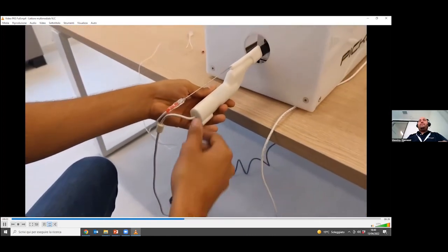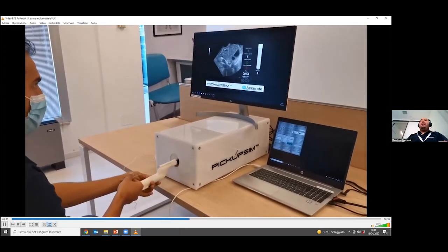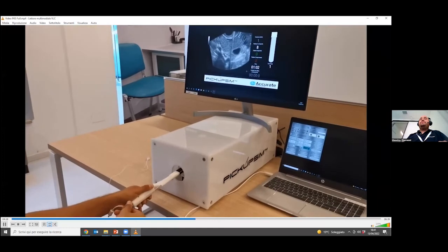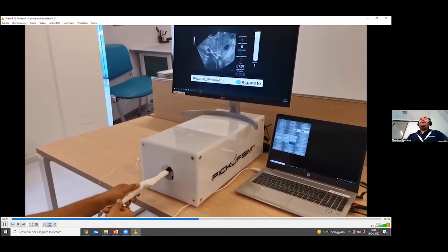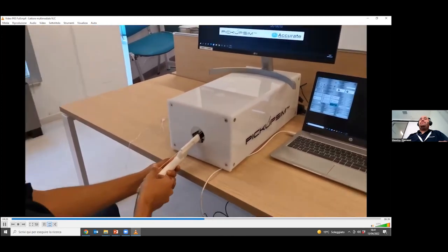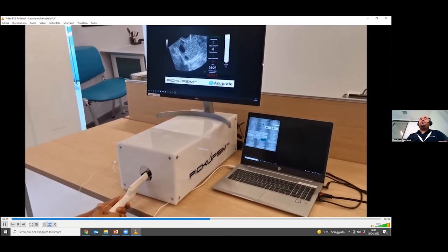So you have the pedal and you aspirate the follicle and you get fluid inside your tube. Of course, if you're moving, the ultrasound view is moving and you can visualize a better follicle to aspirate, okay? You press and you aspirate like it was in real life.